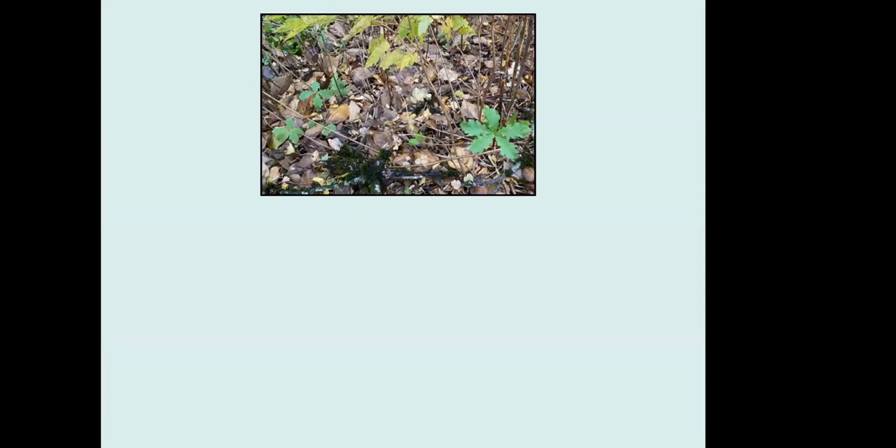Now, I know we don't all have room for oak trees in our yard. This is a picture from Riley Park under that big oak tree that I showed you in the previous picture with some little oak seedlings. When you do have an oak tree in your yard, you deal with a lot of acorns and oak seedlings around.